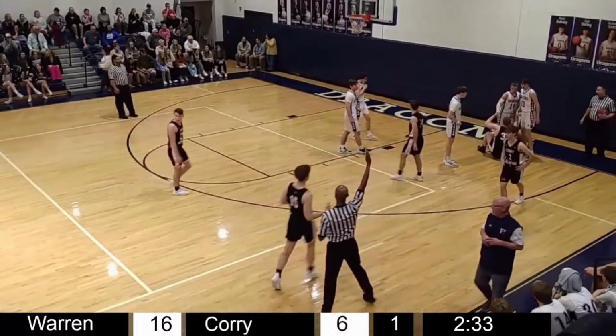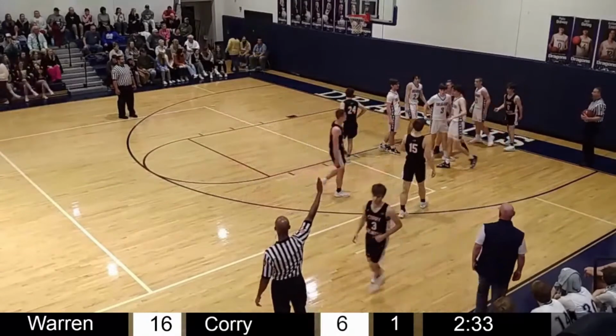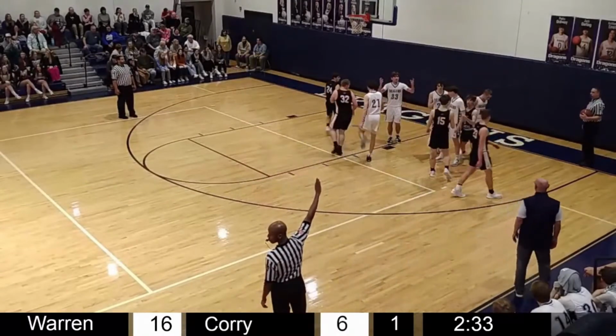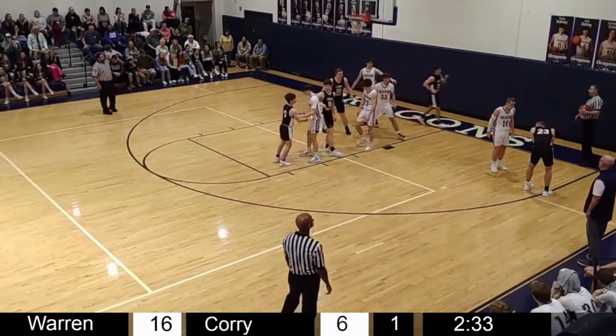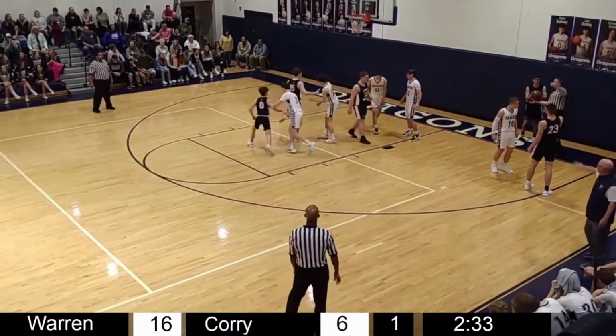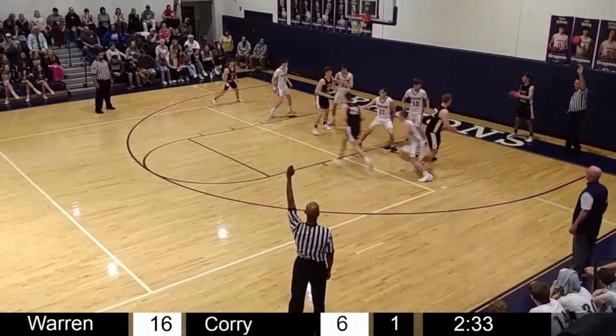And you're seeing that Warren has a little bit of a height advantage here over Corry, and you're seeing that come into play. And you saw it down on that last bucket as Becker was able to just come in and get over the top of everybody for that putback.